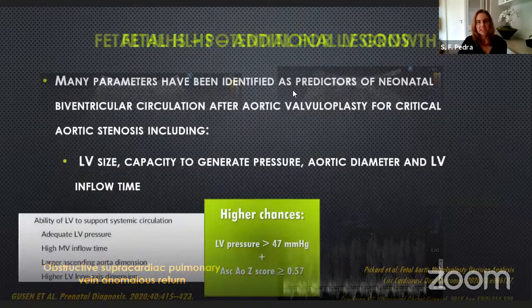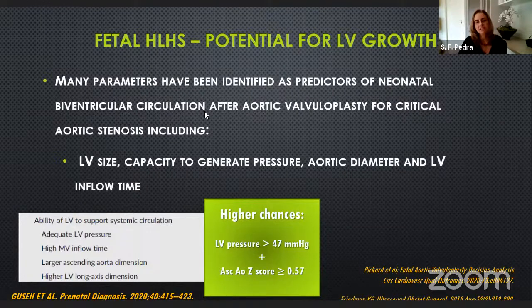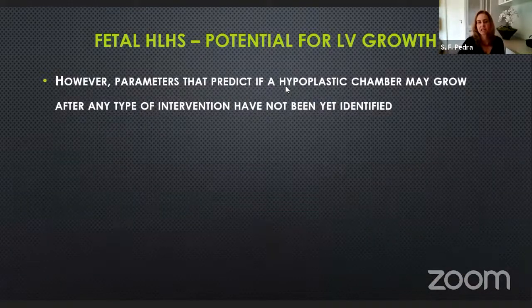Many parameters have been identified as predictors of neonatal biventricular circulation after aortic valvuloplasty for critical aortic stenosis, including left ventricle size, capacity to generate pressure, aortic diameter, and LV inflow time. And the higher chances were encountered in groups where the LV capacity to generate pressure was greater than 47 millimeters of mercury, and the ascending aorta Z-score greater than 0.57. However, parameters that predict whether a hypoplastic chamber may grow after any type of intervention have not yet been identified.